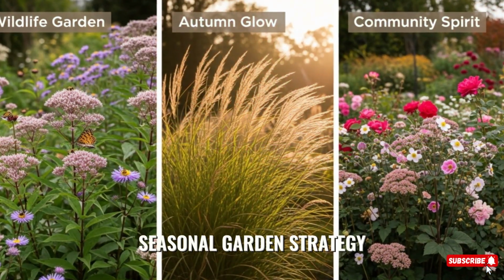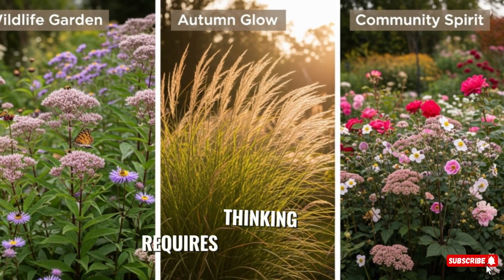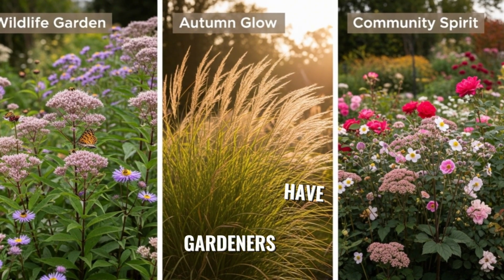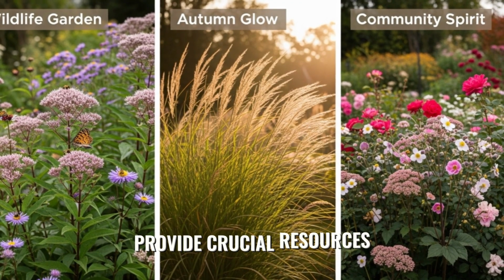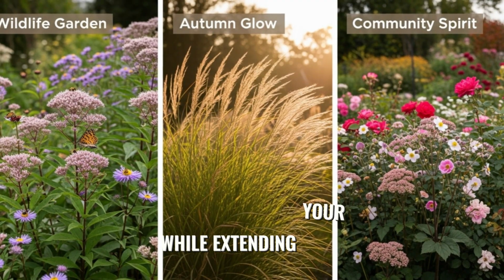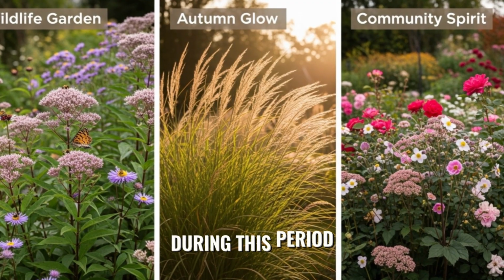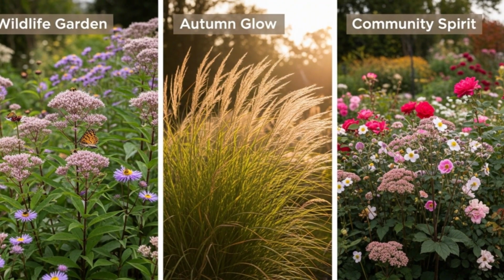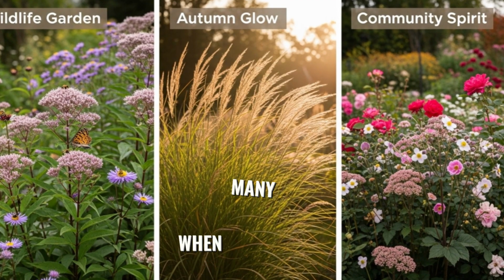Seasonal garden strategy. Creating a garden that performs beautifully in September requires thinking beyond the traditional spring and early summer focus that many gardeners have. Late-season blooming perennials like these provide crucial resources for wildlife, while extending your enjoyment of the garden well into autumn. The key is selecting perennials that naturally peak during this period, rather than trying to extend spring bloomers beyond their natural season. These September star perennials are programmed to perform at their best when many other plants are winding down.